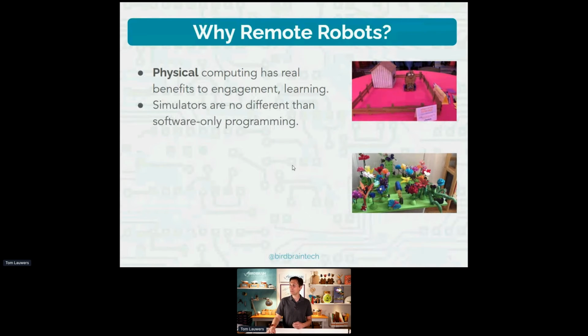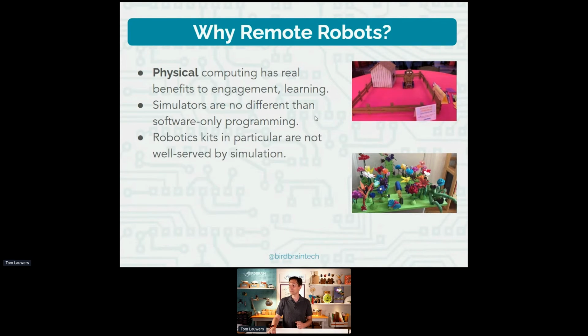A simulator, to me, isn't really any different from just going on Scratch or code.org and completing software-only programming by making an animation or a game. And let me just say, those are actually wonderful coding experiences. It's just that I didn't see a simulated robot or simulation software that we would develop as adding meaningfully to what was already out there. Whereas something like remote robots was different and new and added something.